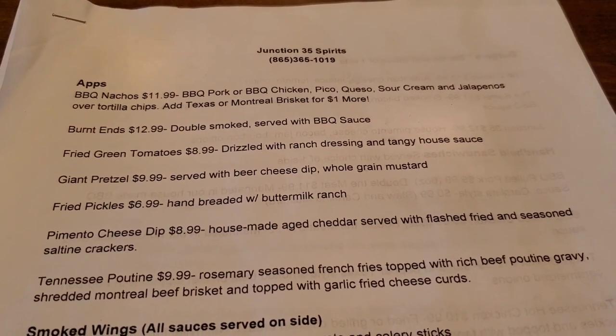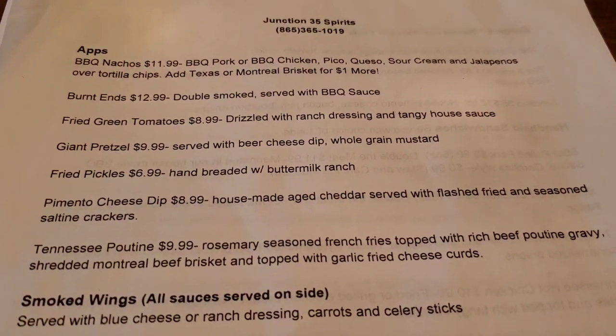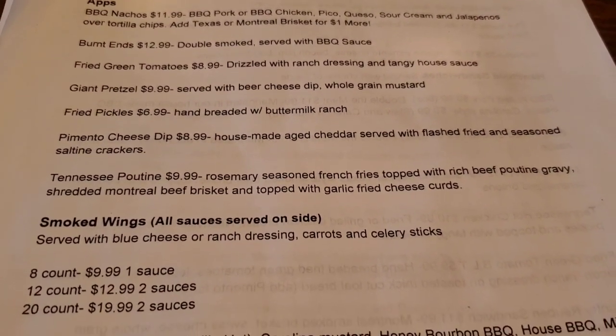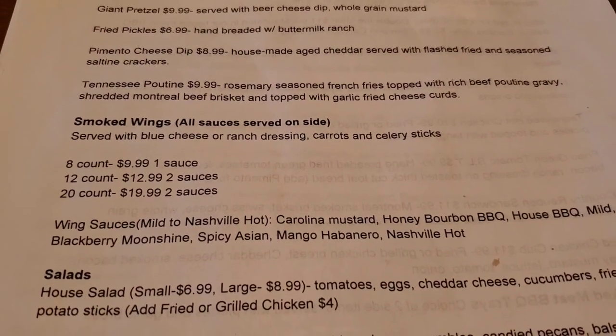Well, guys, here's their menu. They have appetizers. They have fried green tomatoes. They also have giant pretzels for $9.99. Ooh, that actually sounds pretty good. They also have wings here. They've got an 8, 12, and 20 count.